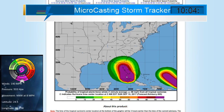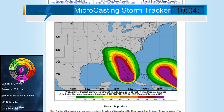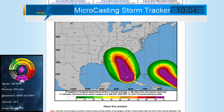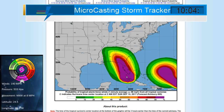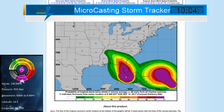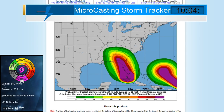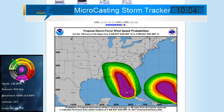Let's see what the wind speed probabilities really have been. And there's Jose. You can see Jose there, actually, in that loop, because they are getting so close to each other. As this moves out, Jose's going to move in. So, hopefully it's not too much.